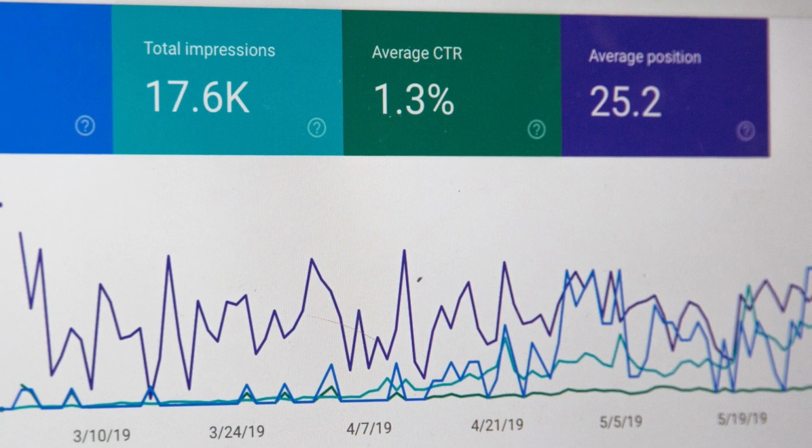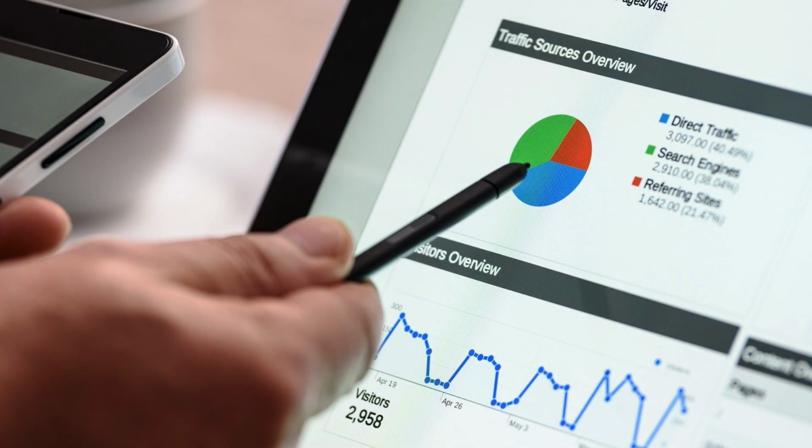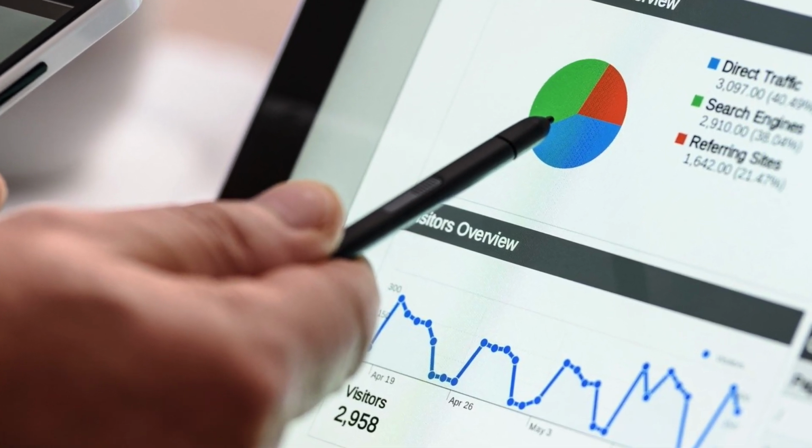Plus, when you factor in all those relevant backlinks, you can imagine that your search engine rank is really going to increase, and you didn't even have to make any of that content because other people did it all for you and you didn't have to pay them a penny for it.